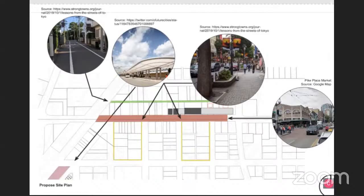And then as for Main Street itself, I took an example from Pike Place Market, and they showed a different pavement on the floor, and that's what I wanted to do for Main Street, so it can show that they're entering a different zone.